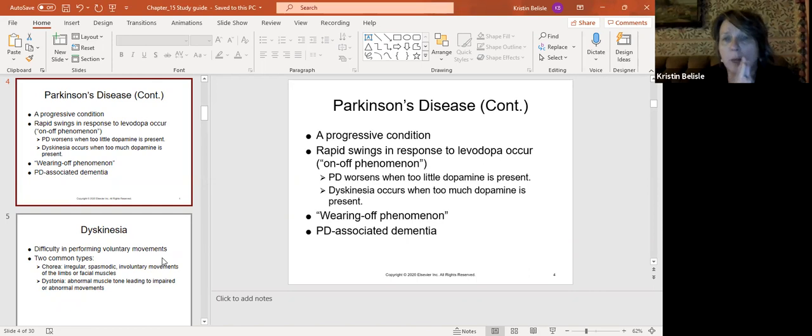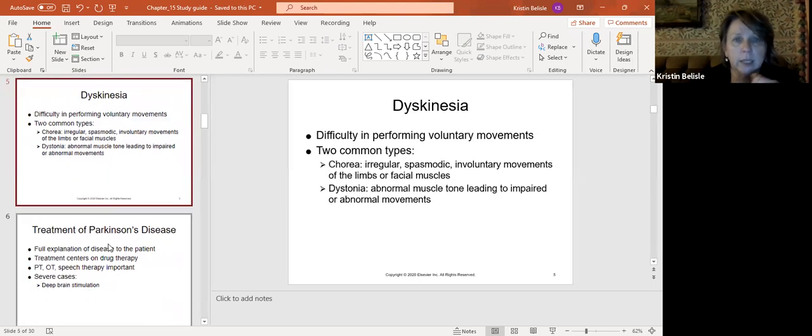Rapid swings in response to levodopa occur, the on and off phenomenon. Parkinson's disease worsens when too little dopamine is present. Dyskinesia occurs when too much dopamine is present. And then we have this wearing off phenomenon. So these are things that happen. Let's take a look. Dyskinesia is difficulty performing voluntary movements.